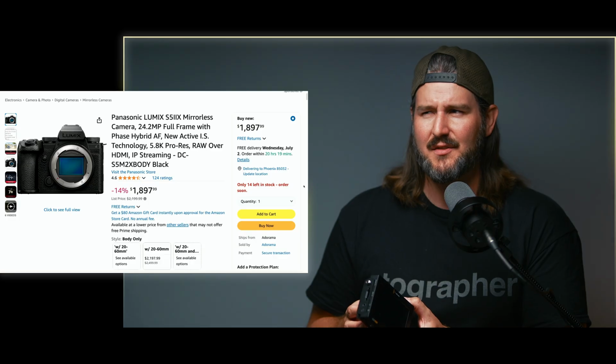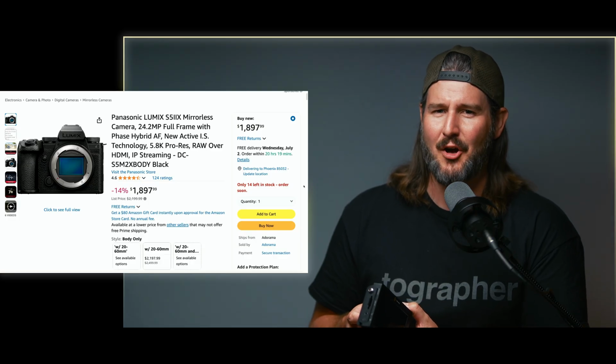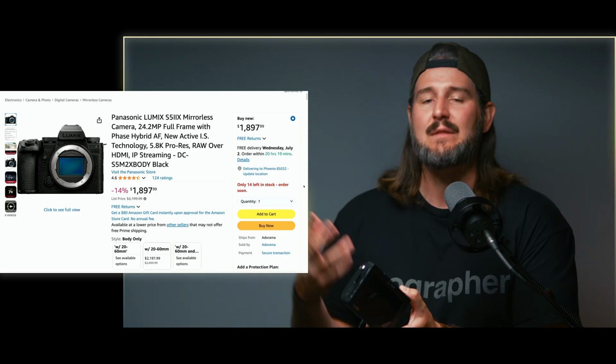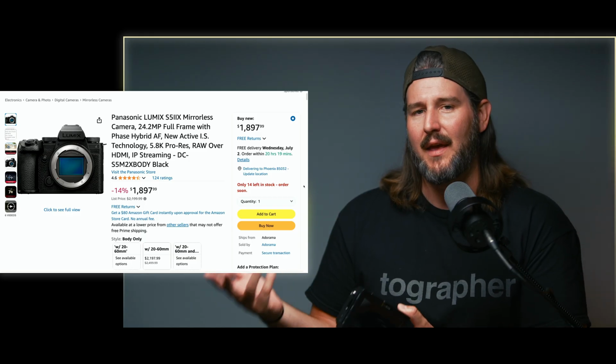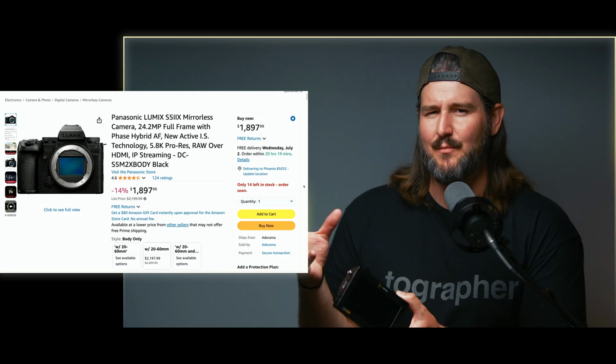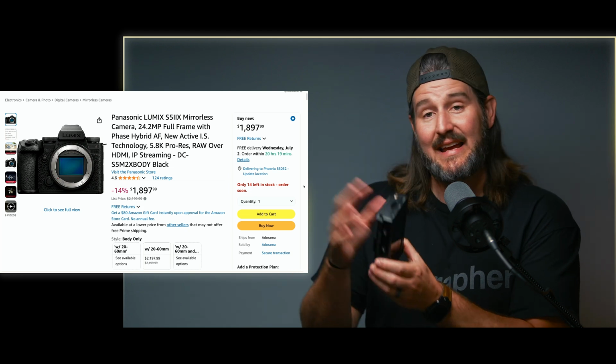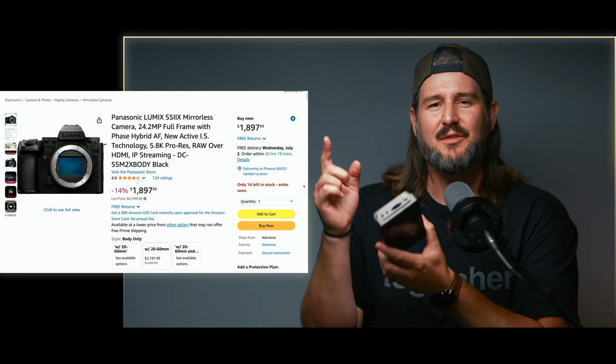CFast, CF Express Type B, gosh, there's too many. Compact Flash, CF Express Type B is kind of the new standard. It seems to be going that way. CF Express Type A is the other variant, but it seems like Type B is winning for whatever reason. But they're getting hotter, so I don't know. But it's SD card only, and it's only one SD card.